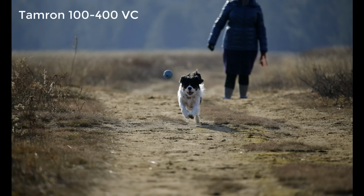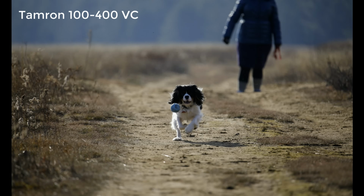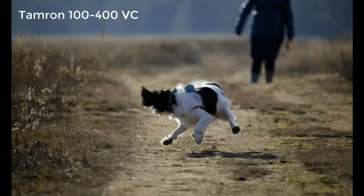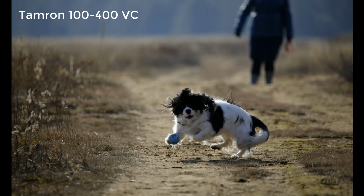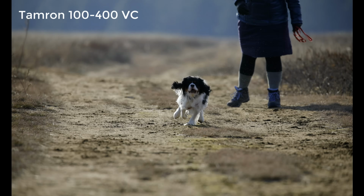So we'll look at another series here. And so here, obviously, the dog is very nicely in focus and has caught up to the ball and kind of lost it. But we can see that in that sequence, the tracking is held up nicely there.